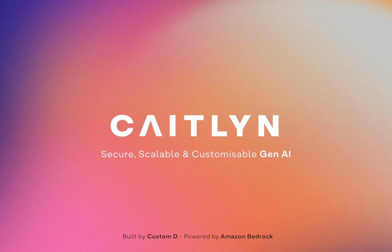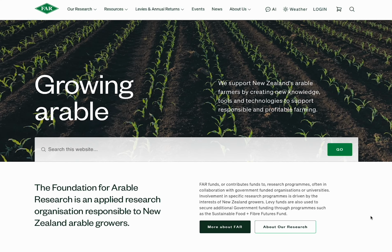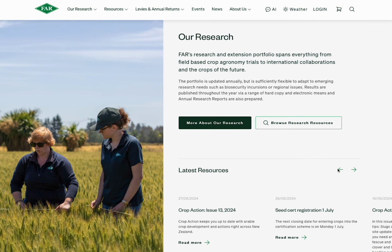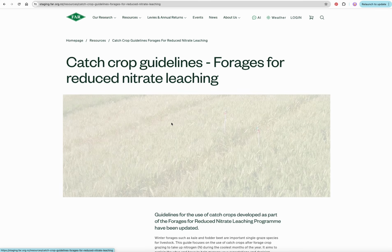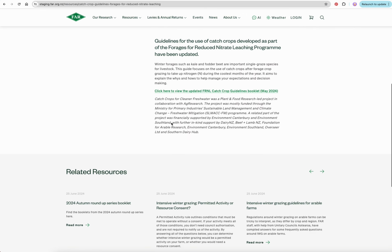For this demonstration, Caitlyn has been integrated into the Foundation for Arable Research website. FAR is a research development and extension organisation funded by New Zealand arable farmers. The website contains thousands of research reports and extension documents. A perfect use case for Caitlyn, a business with an extensive knowledge base which is cumbersome and time-consuming to search and process.